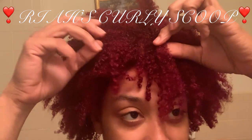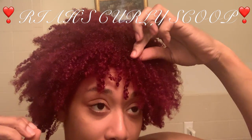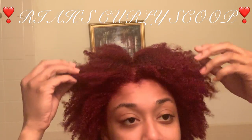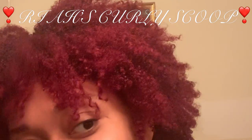Okay, so this is my color. Mind you, I washed it out with cold water. I wish I was done, but not even close. But look at my curls. My curls is looking right. Oh, my curls is looking right, y'all. Okay. Last part, ladies and gentlemen. Ooh. I'm ready.